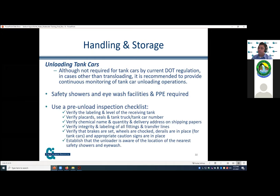The checklist should verify the labeling and level of the receiving tank. It should verify the placards and seals, and tank truck and tank car numbers. It should verify the chemical names and the quantity delivered, and the addresses on the shipping papers. Verify the integrity and labeling of all fittings and transfer lines. Verify that the brakes are set, wheels are chocked, derailers are in place for tank cars, and appropriate caution signs are in place. Establish that the unloader is aware of the location of the nearest safety shower and eye wash. Next slide, please.